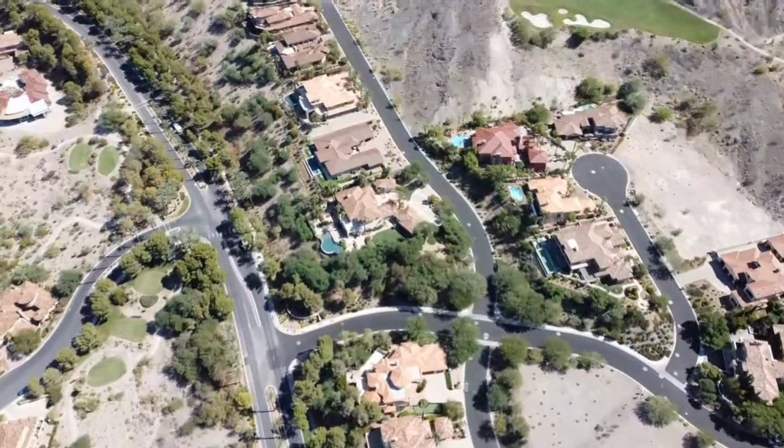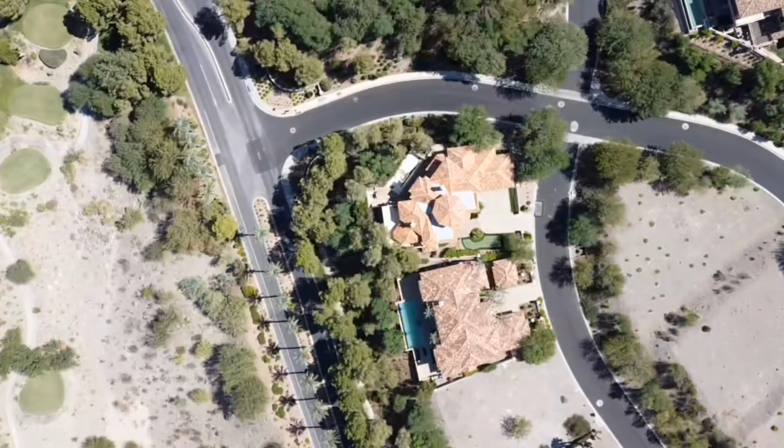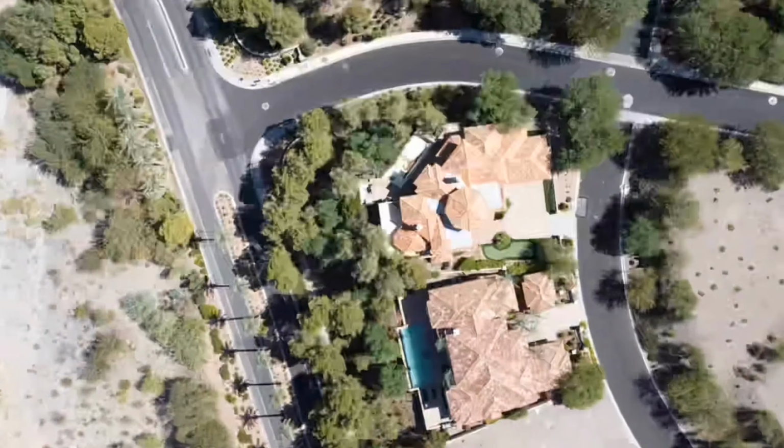Let's head back. We're planning to do some hiking at a popular public art attraction in the Nevada desert.